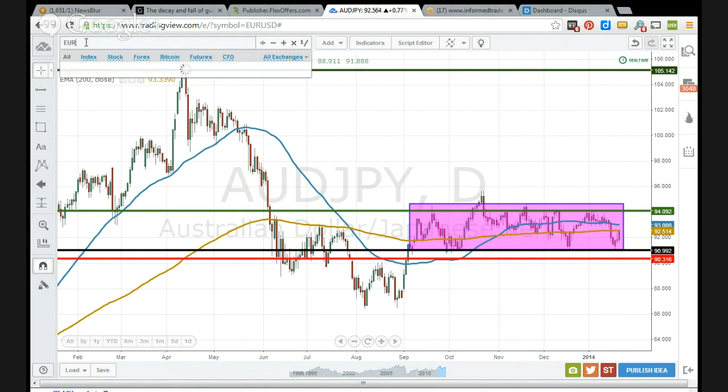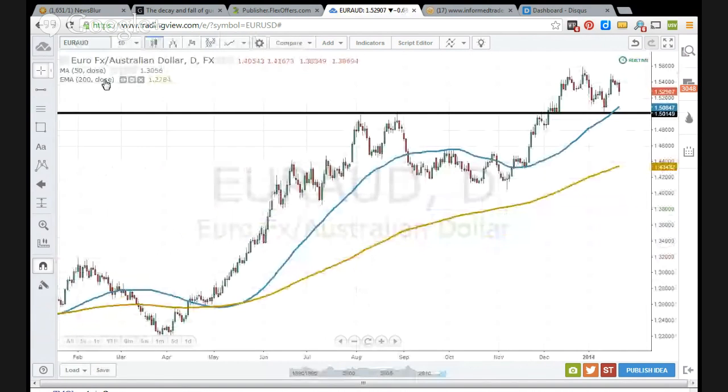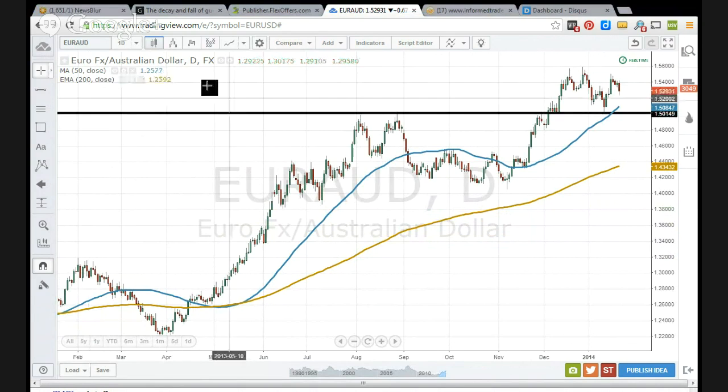Let's start with the rest of the pairs, starting with the euro. It's about 20 some pairs overall that we review in this session. Normally lasts about half an hour. Euro Australian dollar, we're probably going to see more and more of this. It just needs to pull back more. Clearly in an uptrend, the 50 is above the 200 EMA, and price is closest to the 50. Price is above both. So that tells us, it's a common indicator, we're in an uptrend, plus just a visual observation. It clearly shows we're in an uptrend.